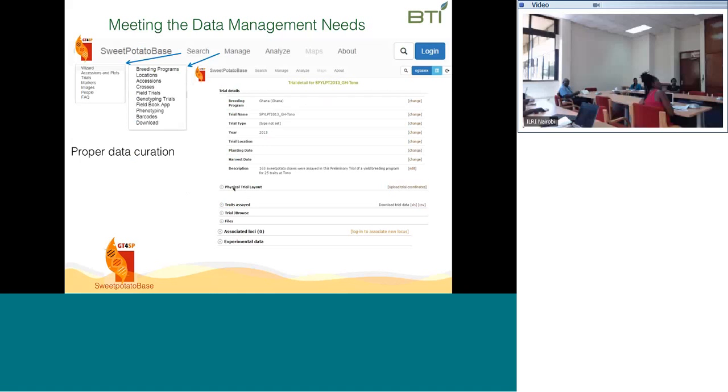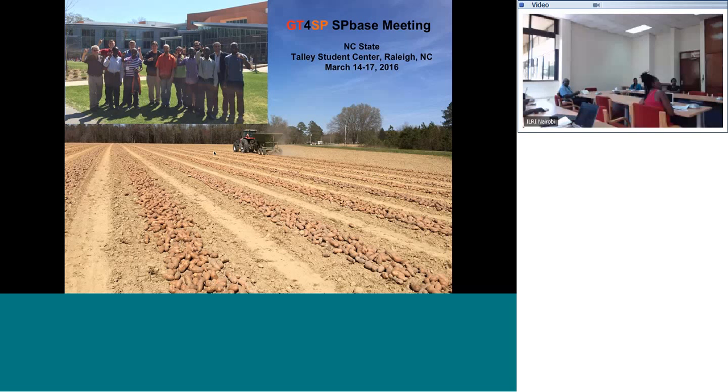This is just a quick look at SweetPotatoBase right now. It has been constructed. We have not yet populated it with much data, and that's going to be the next step: to really begin to populate this database with actual mapping experiments that we're engaged in, and to have the breeding programs begin to use the database as a tool in their breeding program. This, again, is a radical departure from the past, and so there's going to be a lot of training that's going to be required for that.